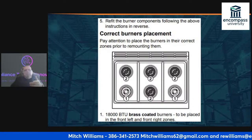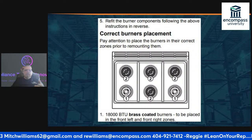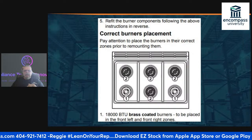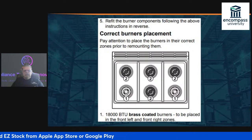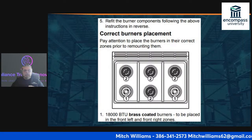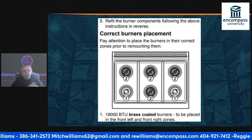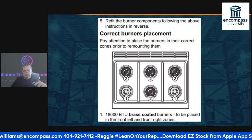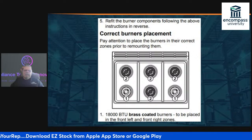So I'm going to refit the burner components, following the above instructions in the reverse order, correct the burner placement. Pay attention to placing the burners in their correct zones prior to remounting them. Okay. 1800 BTU brass coated burners should be placed on the left and the right zones. You can see it right there. What I always did, whenever I got ready to do all this, I put them right next to the burners themselves on the counter, and put them like I took them off. That way, whenever I got ready to put them back on, it made it much easier for me.